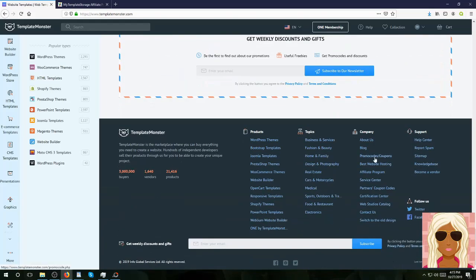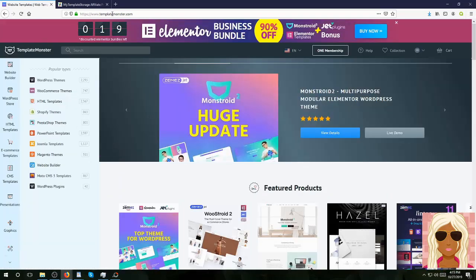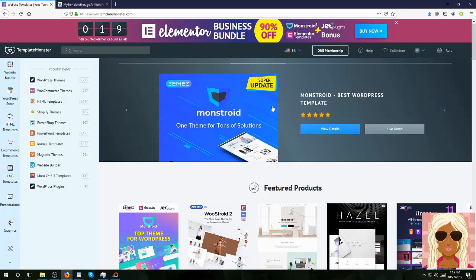It's just so professional. They have a bunch of options available, from products, the topics, from their company, what they're about. This is their affiliate program. For people who don't know how to get into the affiliate program, all you have to do is go to the site itself, templatemonster.com.